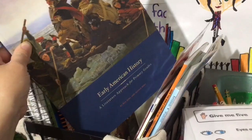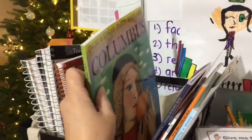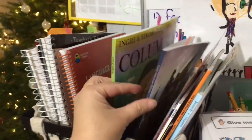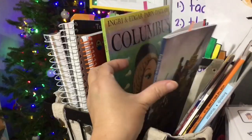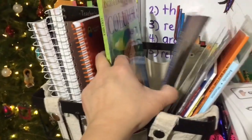I have our American history that we use, Early American History by Beautiful Feet Books, which we are really enjoying. And we are currently on Columbus. We did take a break from this because of the holiday, and we had done quite a bit with the Vikings, and we just loved it so much. We just kept going and learning all about Vikings, the long ships and things, and how they lived.